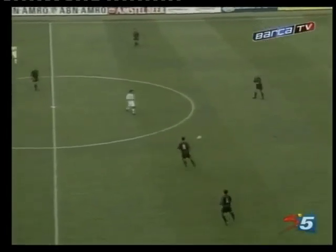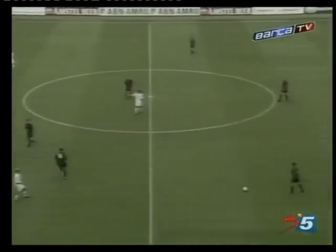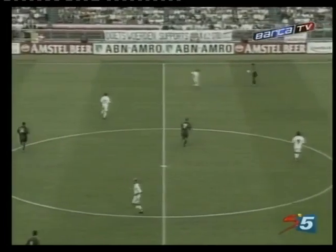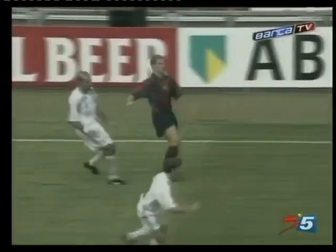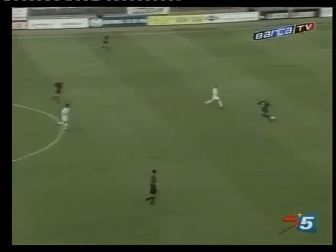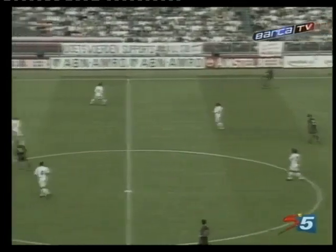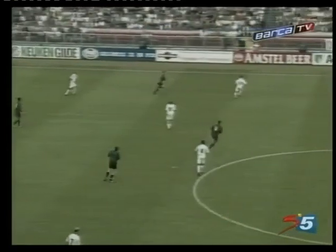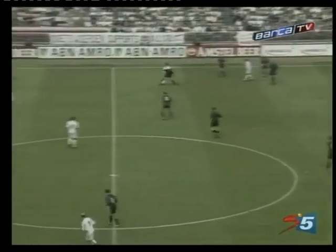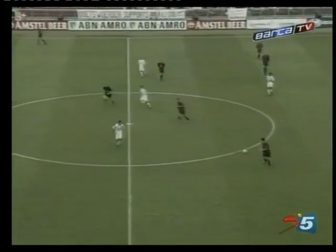Reisiger. Gerrard, scorer of the second goal for Barca. To Reisiger again. Down the line for De Boer. Guardiola. Rivaldo, scorer of the last goal, Barca's third.